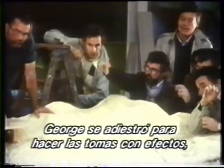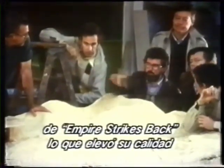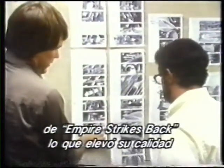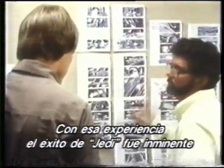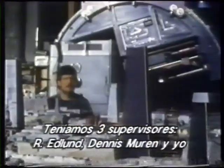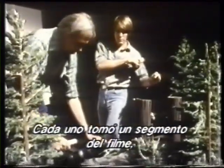As George got comfortable with how to go about doing some of the effects shots, that caused Empire Strikes Back to expand to a certain degree. And based on that, when Jedi came along, it went through the roof. We had three supervisors doing it, Richard Edlund, Dennis Muren, and myself. And we each took a sequence or a segment of the movie to do because it was so big. The main sequence that I was responsible for was the space battle sequence.